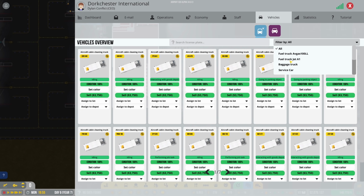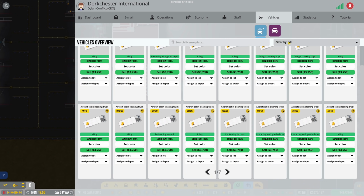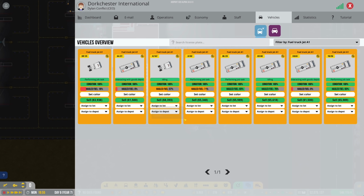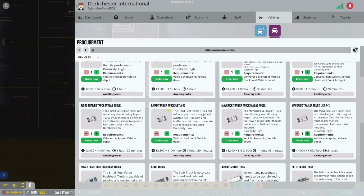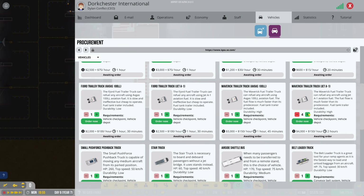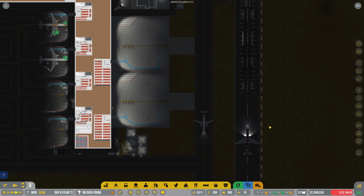And then I want to have a look at my Jet A1 trucks. Okay, apparently that's closing. I want to have a look if it'll let me. Okay, it won't let me filter. There we go. Jet A1. So these guys don't get assigned to anything, really. They can be assigned to depots and to lots. But what I kind of want to do is get myself a proper trailer truck for the Jet A1 stuff, because I feel like the big planes are going to need it. So we're going to get 5 of those. They might not be here in time for the large plane landing, which it should be about to do.